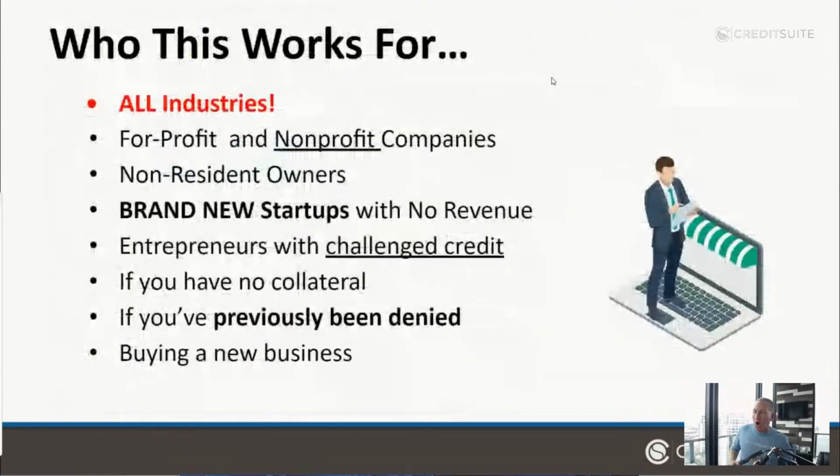Now, this works for all industries. So if you say, well, this worked for me. Well, it doesn't matter what industry you're in, it will work for you. It works for for-profit and nonprofit companies. It works for non-resident owners. What I mean is, even if you don't live in the United States, but you own a business here, it works for you. It works for brand new startup businesses that have no revenue.